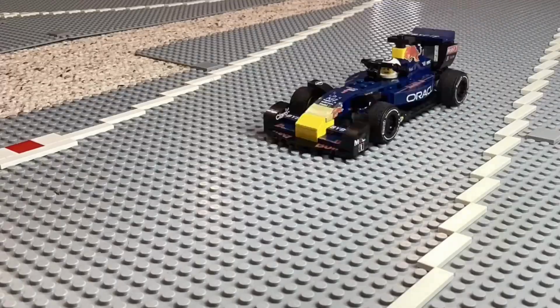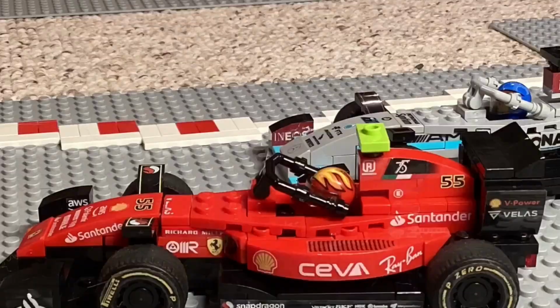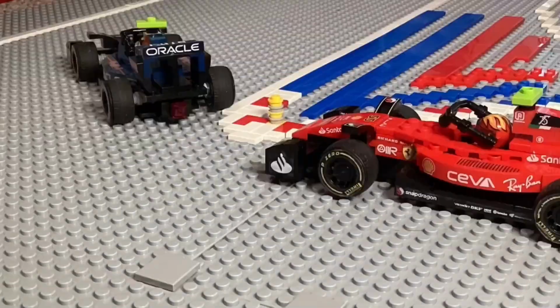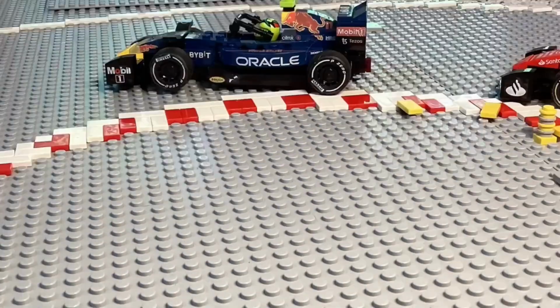The advantage Sainz has got on those medium tyres, extra grip. They're going to go wheel to wheel into Signes here. George Russell's not giving this one up, but Carlos Sainz has that extra speed to go blasting round the outside and up into 4th place.